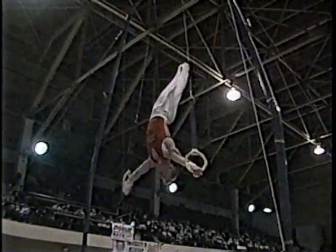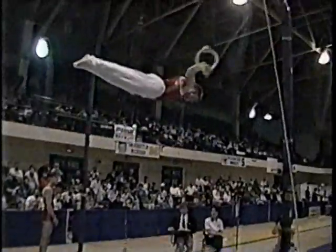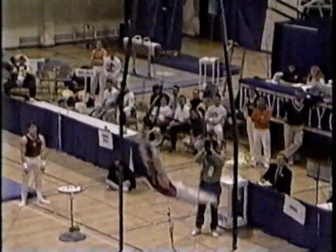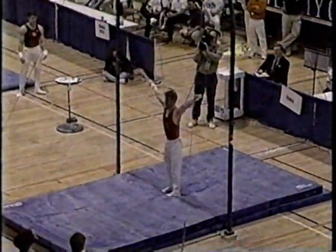Let's go back and look at one of the presses here. That was his inverted cross. Pike. Now watch this. Back uprise, right to a Maltese. Super strength. And the dismount. And again, here's his dismount. And look, he hardly got his body up in the rings. And he pulled in for landing, but again, it would have been nice to get higher.